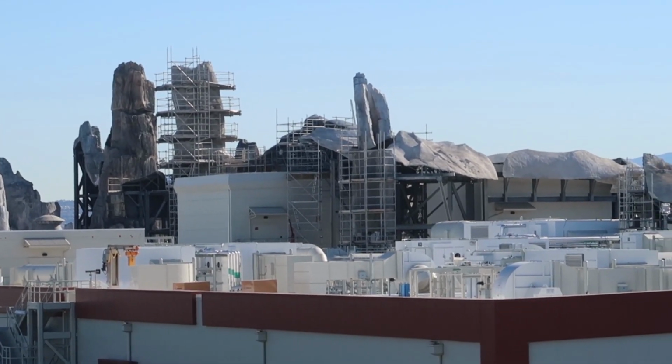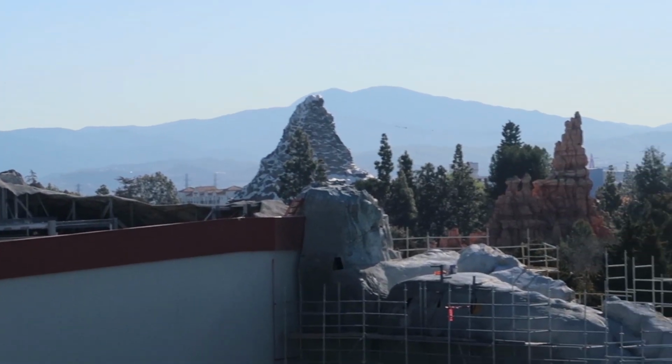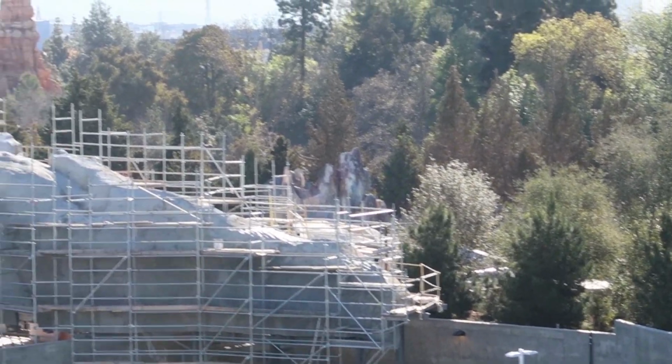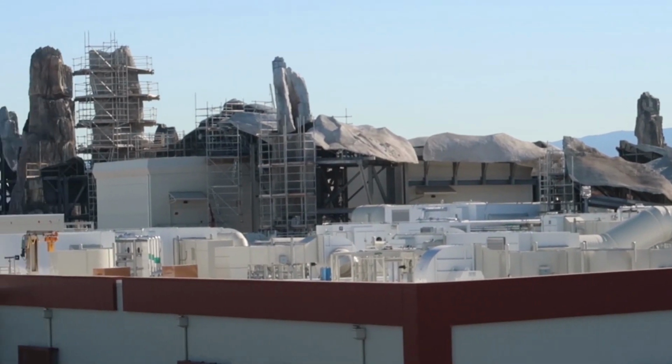Oh man, it looks so good. If you guys haven't checked out, there's some aerial views of Star Wars Land, and it is massive and looks awesome. I'm going to probably jump on the Mark Twain today to see if I can get some more views of this for you, but not a lot to report on here, just backside of rocks.